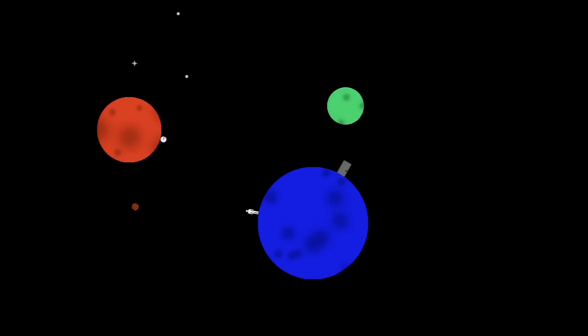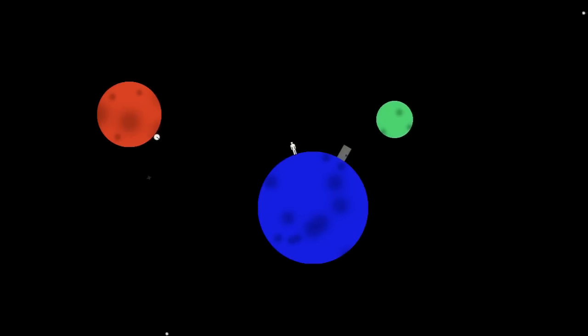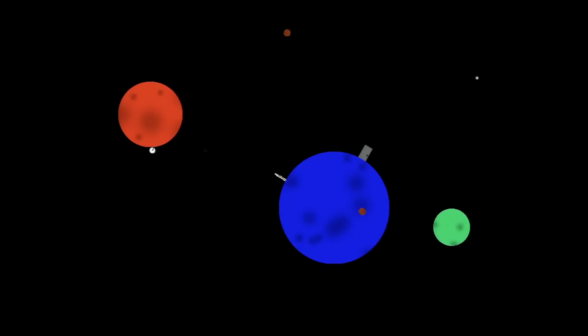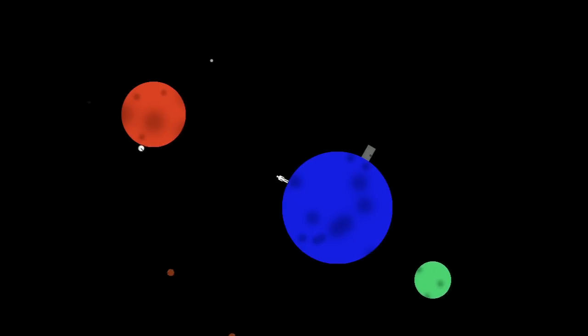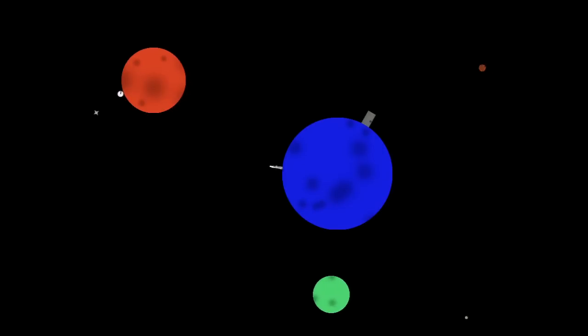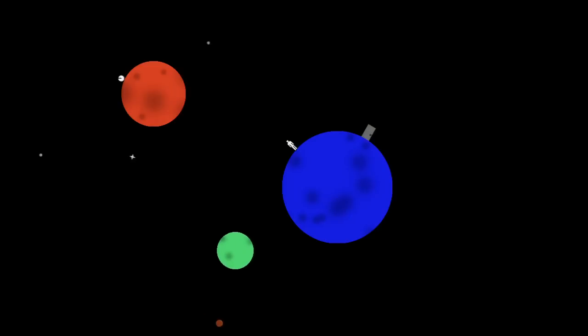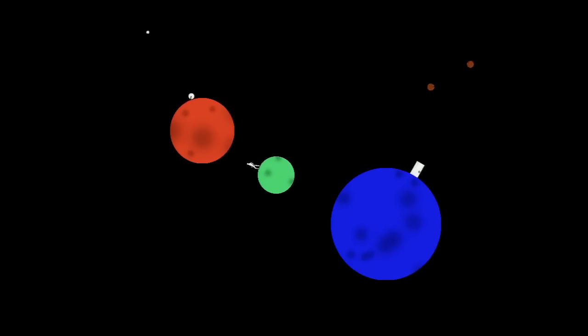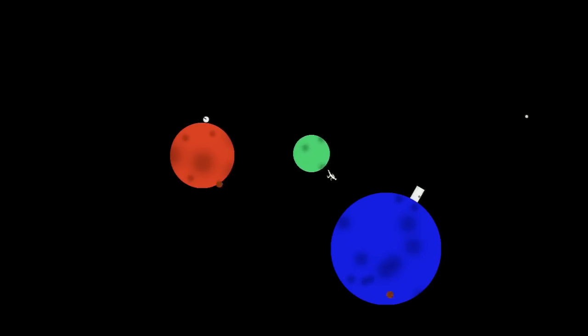Oh, hold on. Yeah, I got hit by that asteroid. I'm hurt and the stars vanished. I can't break gravity here. So I'm going to have to get onto that green one. So you can see a little sparkly thing orbiting that red world. I believe if we get that, then that'll be our key. Yep, there we go. The door is now white.